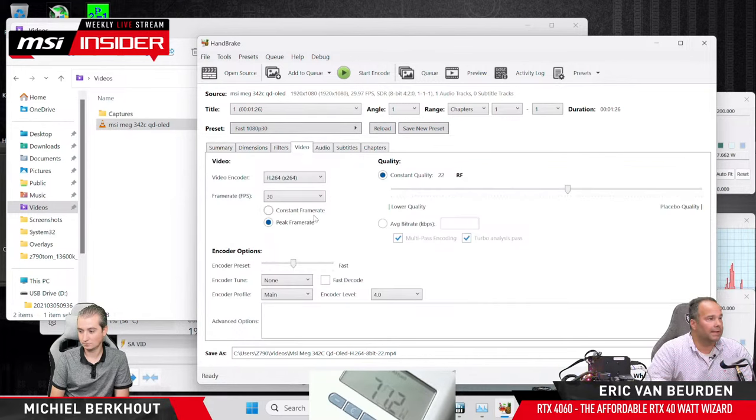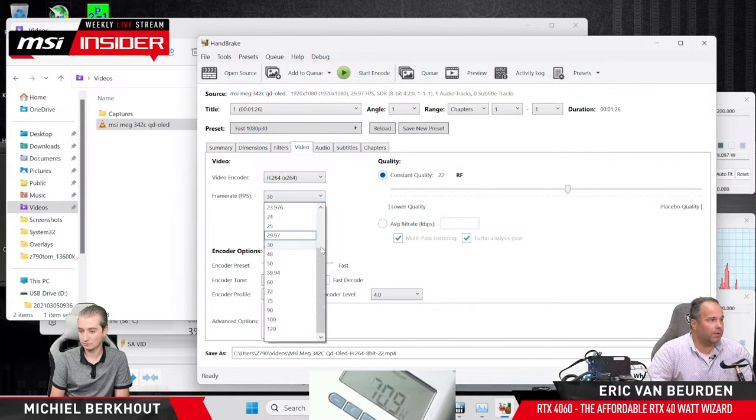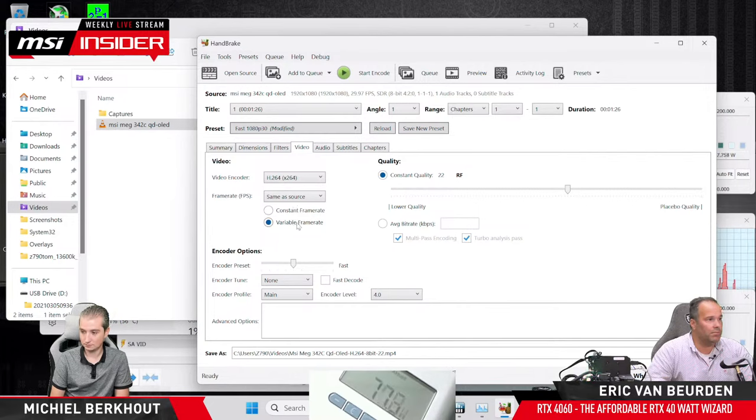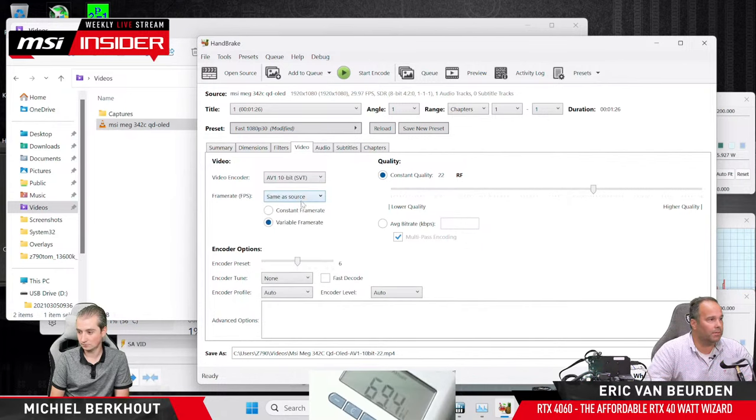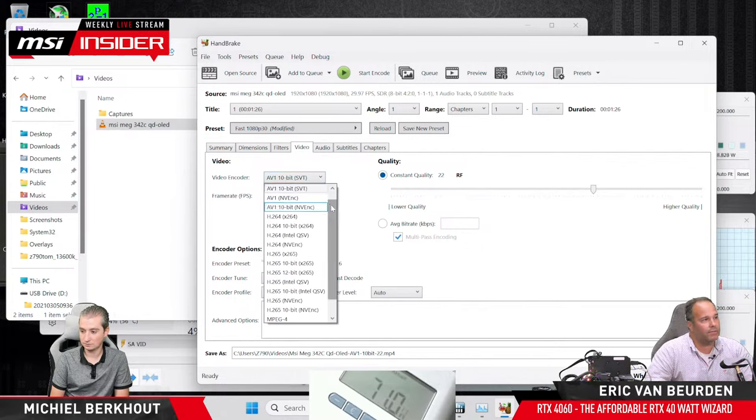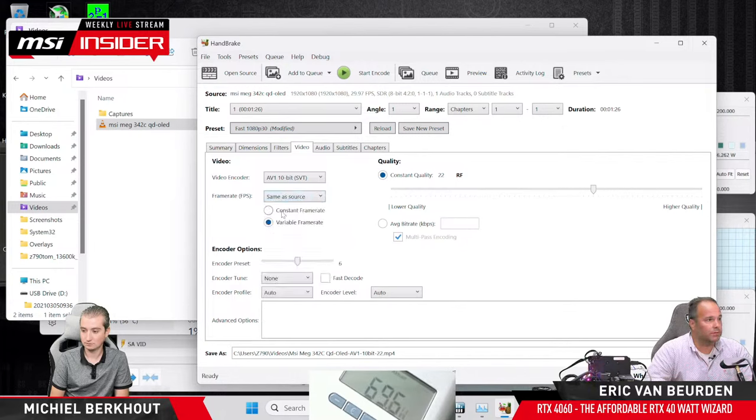It's not about that. Okay, so here I'm in a menu where you can do all the quality settings. Basically, I'm going to keep the same frame rate as our original video. We're first going to do AV1 software, maybe 10-bit. You have 8-bit and 10-bit. So this is the software encoder. Basically, 10-bit is higher quality and smaller file size. But it takes longer.